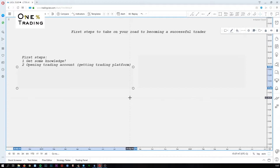Trading platform, depending on the broker, you will use MetaTrader or cTrader or maybe some other platforms. That's not so important.